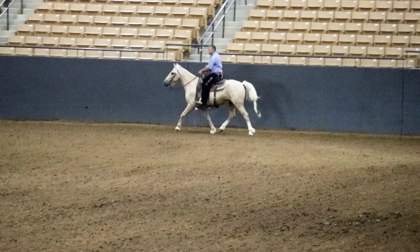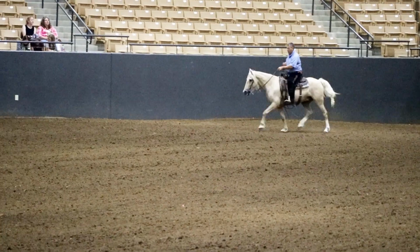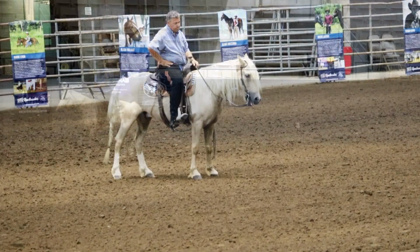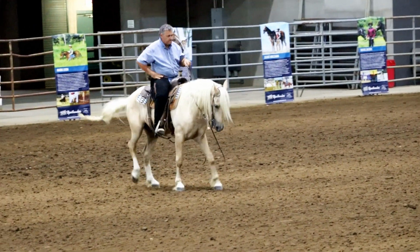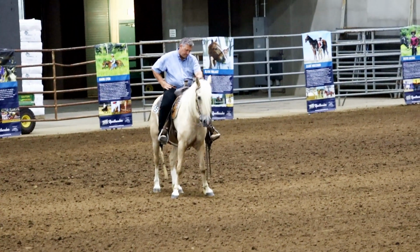I don't think I have any video of loping him. As you see, he's relaxing here, and I'm feeding him out a little more rein. At one point, I had to walk him further away from the banners because he tried to snag one off the wall as we were going by. Here, I'm just doing a little bit of backup and side pass.